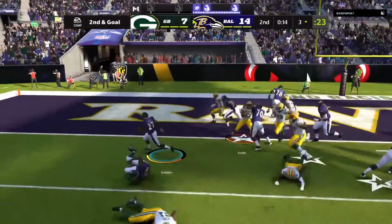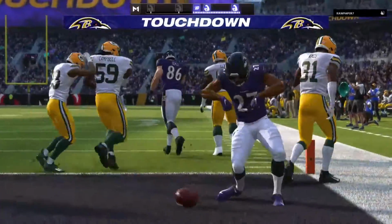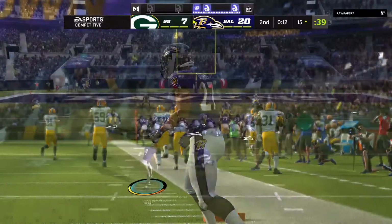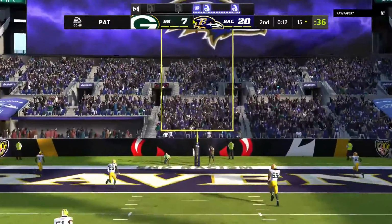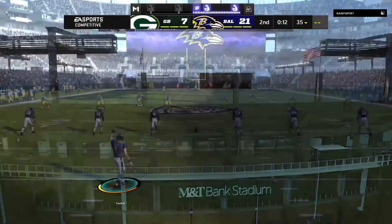They'll try to run with Dobbins. And they'll take it into the end zone for the Ravens touchdown. J.K. Dobbins as the first half is winding down. And the Ravens will extend their lead here just before halftime. Tucker with the extra point, and it's now 21-7.